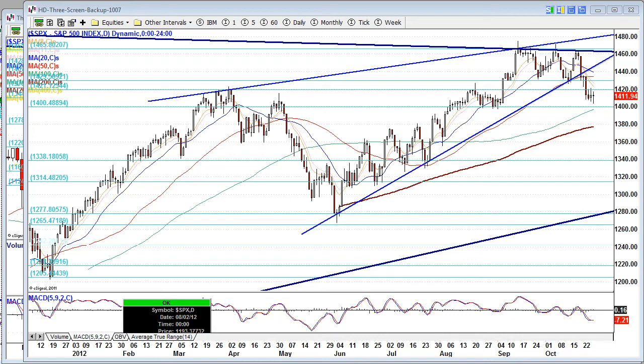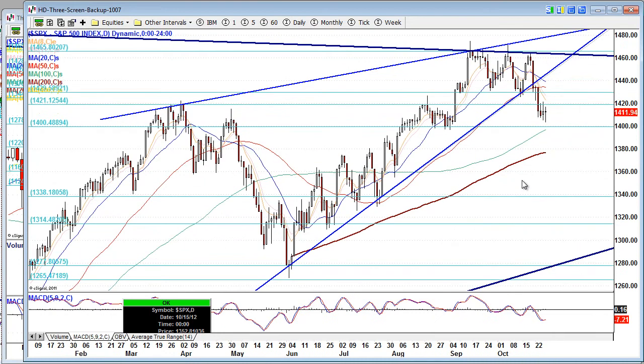We did have a great GDP come out. Well, let me say this, better than expected GDP. We went from 1.3 last quarter up to 2.0, which was slightly above the 1.9% estimate. So with that, let's take a look at the markets here.